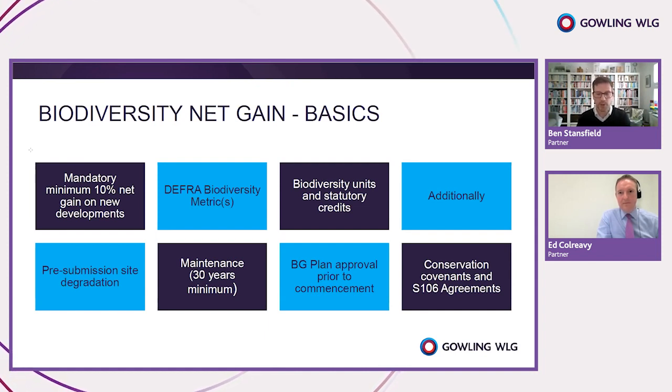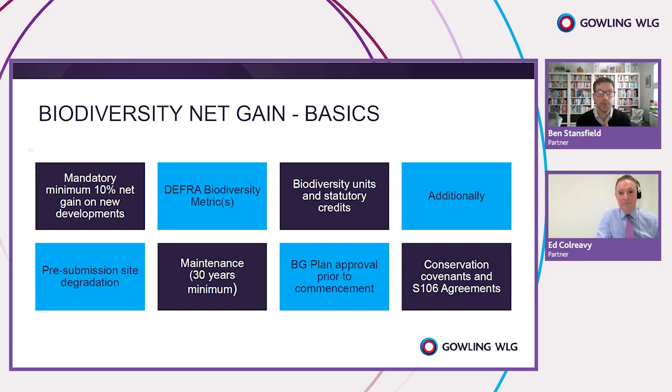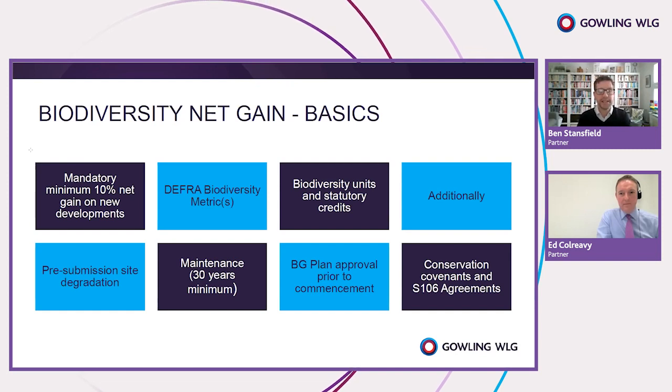If you've got a small site, so up to 9 residential houses, or if you don't know how many houses you're building, if you've got half a hectare or less, then you're a small site, and this all kicks in for you next year. But you'll be required to improve biodiversity by 10%. So you take a baseline, your pre-development baseline, you work out what the biodiversity value of that site is, and then you need to improve that, like for like or better, by at least 10%.